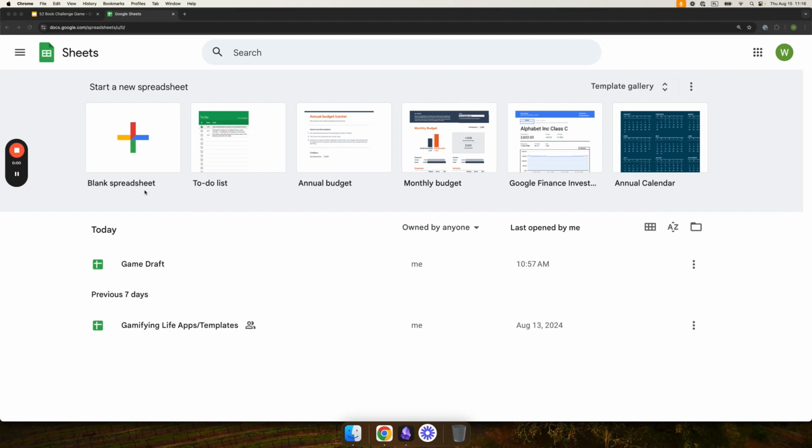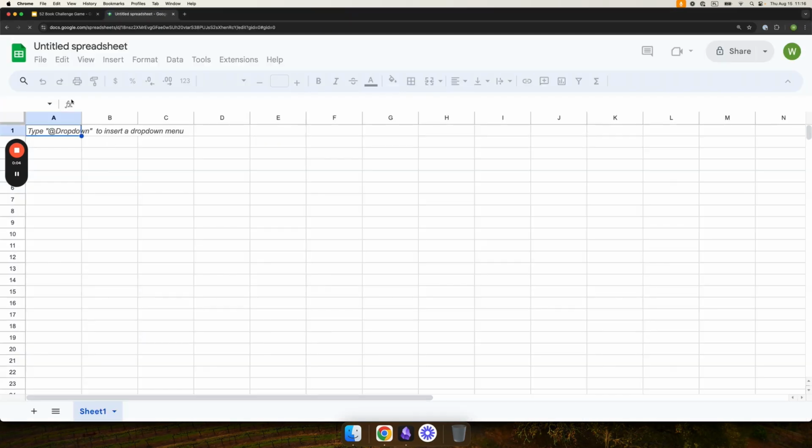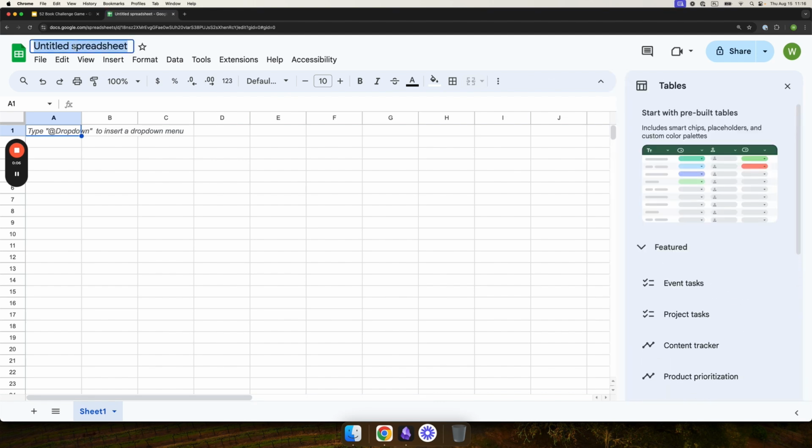Okay, so let me start a new game. I open a blank spreadsheet and give it a proper name, 52 book challenge game version 1.0, and the first sheet will be the book list, the list of all books that were read during this challenge.